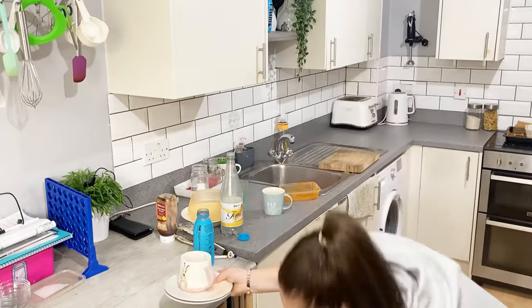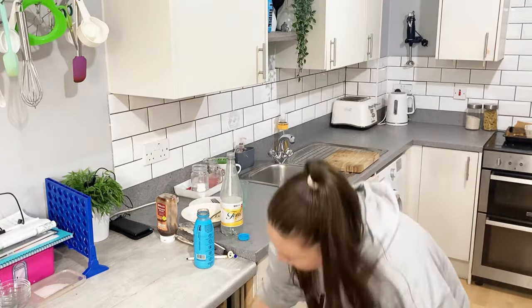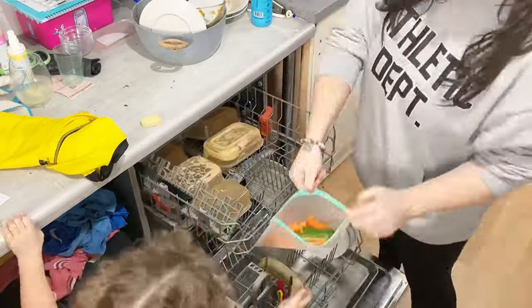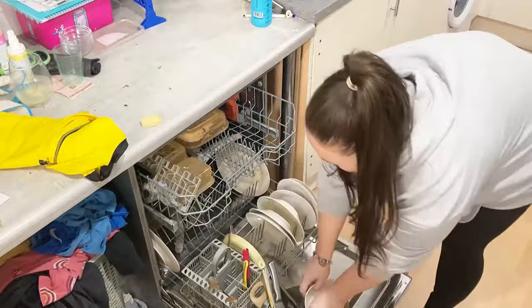And excuse the state of me as well, it's a no makeup day, and yeah, I'm wearing Aunt's clothes as usual because I'm just so self-conscious about my weight at the minute.